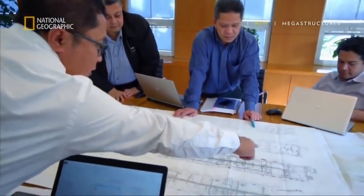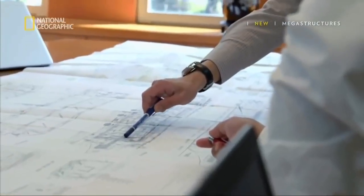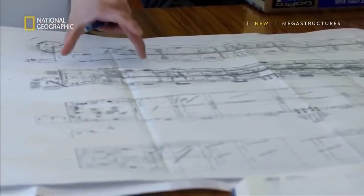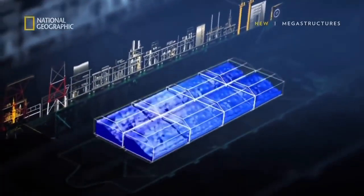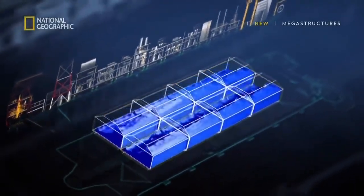How the gas will be contained on board is crucial. To prevent masses of liquid gas from sloshing, the team came up with a unique new design. 2 parallel rows with 4 tanks in each will help minimize the risk of destabilizing the vessel.